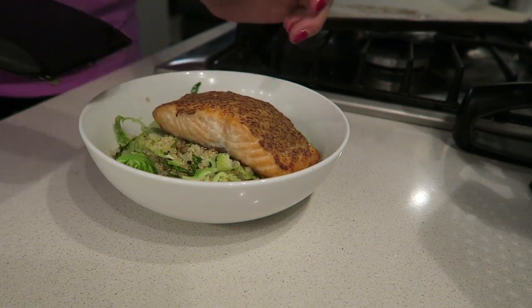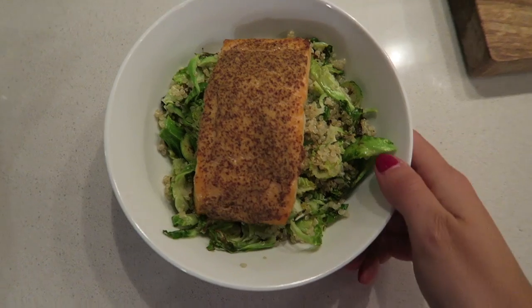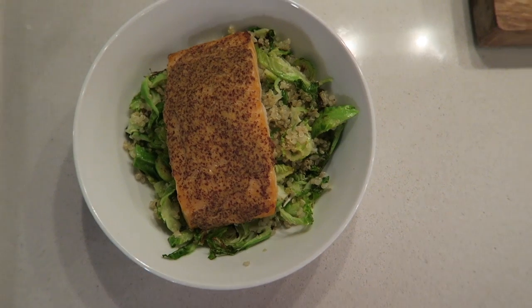Okay. So there you have it. Okay, healthy dinner, didn't take too long. Brussels sprouts, quinoa, and that Dijon salmon. I'm so hungry and I'm going to go eat this.